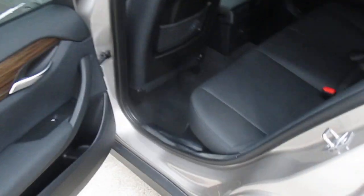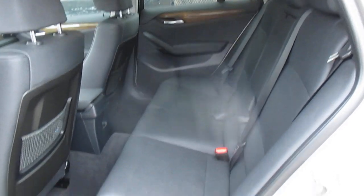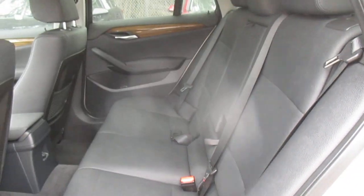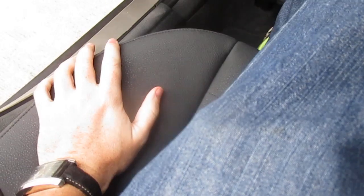Now, back seat room is definitely not what you would call the best in class, and by far and away one of the things that I always criticize a lot of luxury cars about, there's really no support in the back seat here at all. If you look at that seat, it's absolutely as flat as a pancake, and if I sit in it, you fall down, and there's no butt support, no leg support, no anything like that.